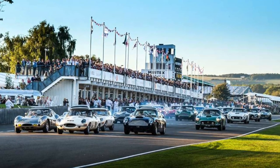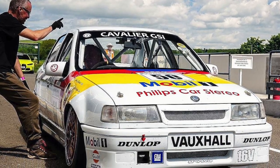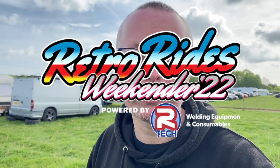So we've had an invite to Goodwood, basically to race the Cavalier touring car. An opportunity I can't miss. That's where we are today. The event is called Retro Rides, I think it's called Retro Rides Weekender.